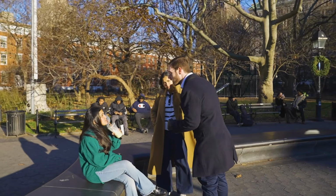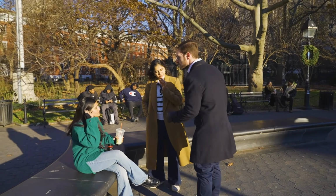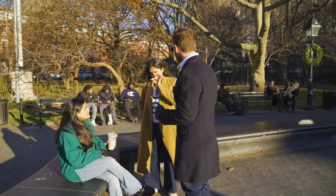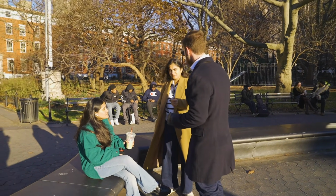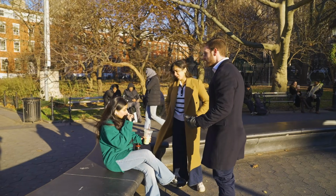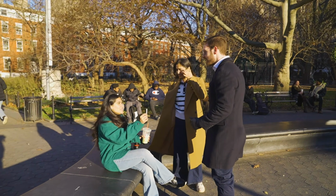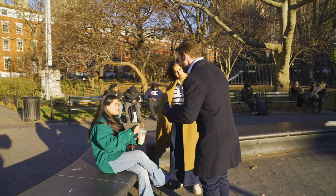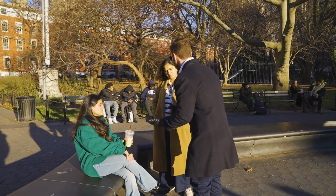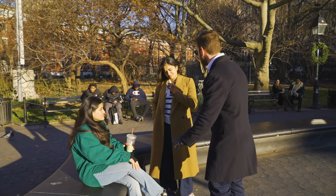I'm a fragrance influencer. I have a popular men's fragrance here. Can I get your opinion on it real quick? For sure. You can take it. Let us know your thoughts. It's pretty good. What do you think? I really can't smell much. It's pretty nice. What kind of man do you imagine wearing this fragrance? If you want to smell it again, you can. You can be as creative as you want to be.